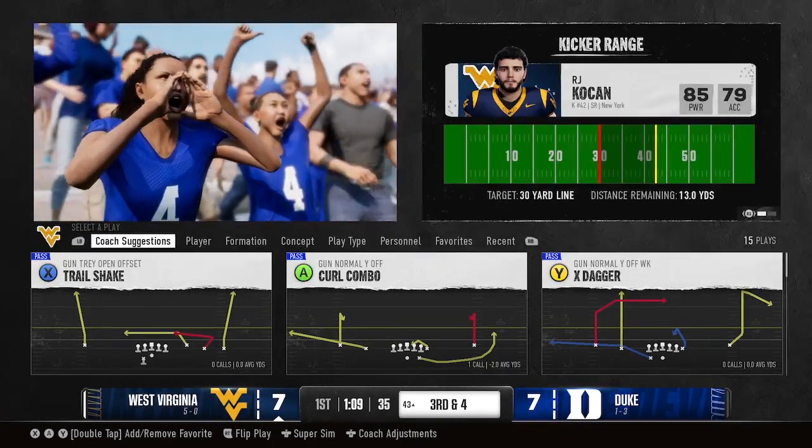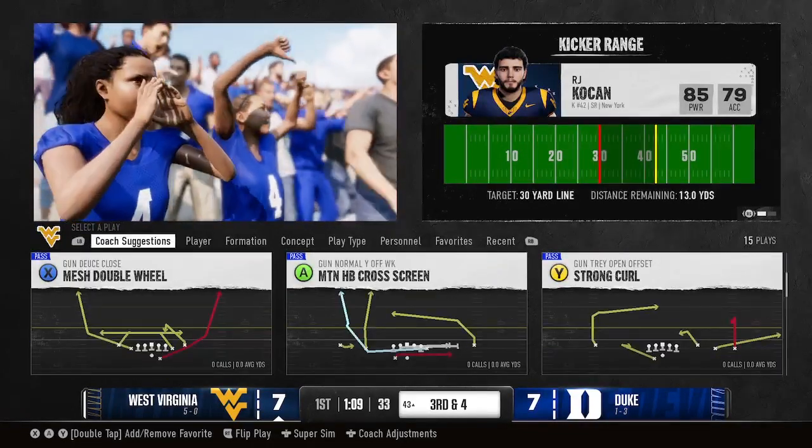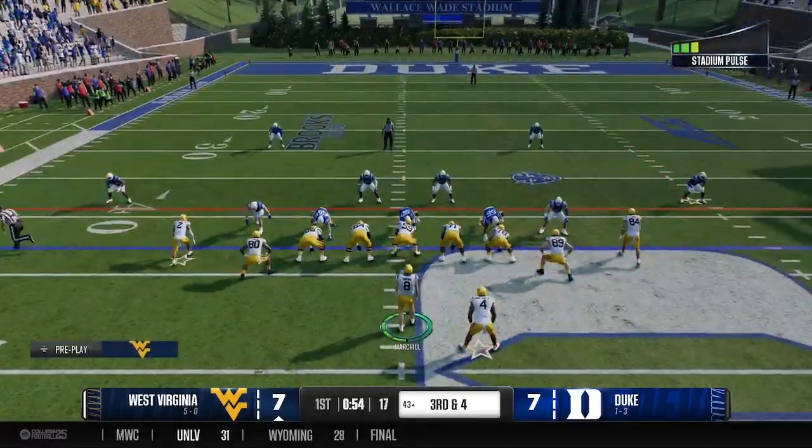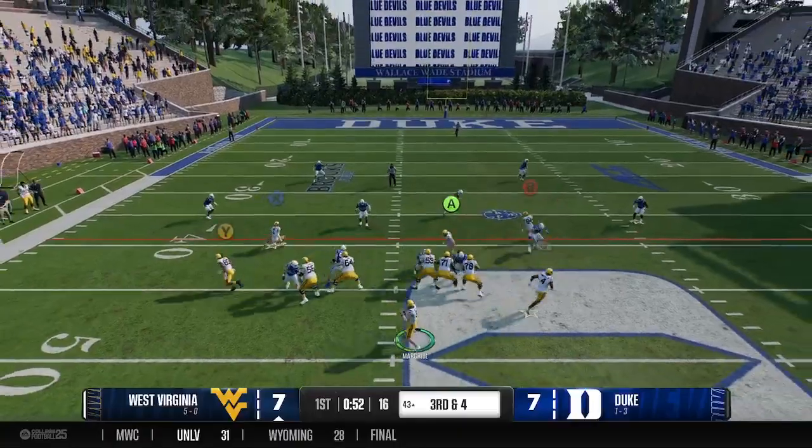Listen, running backs are not just running backs anymore. You're going to be a wide receiver in today's football. And a great job sneaking out of the backfield, getting the football, letting them get some positive yards.